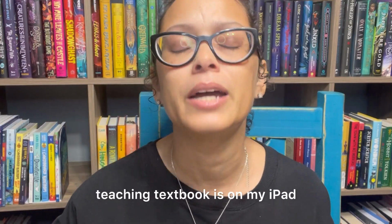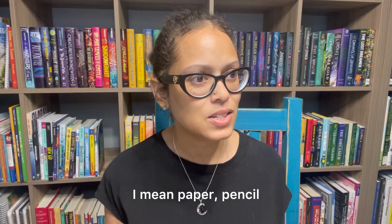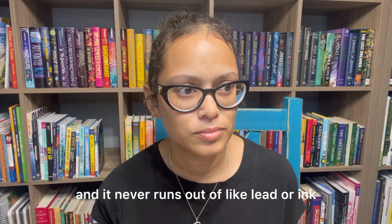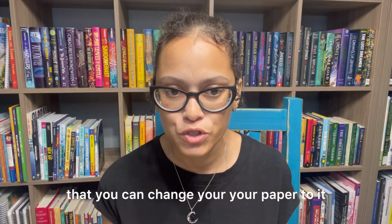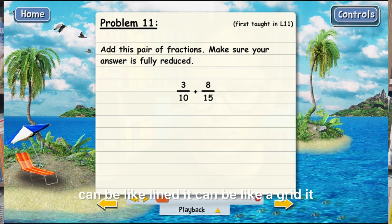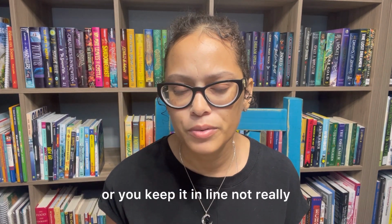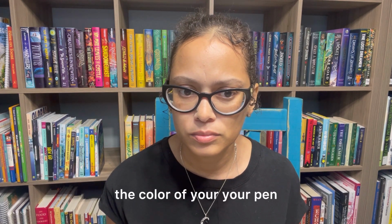Teaching Textbook is on my iPad and not a notebook. Yeah, it's easier when it's on your iPad. Why? I don't know. I mean, paper, pencil. What happened with that? Why not? Well, because I have this Apple Pencil that writes on the screen and it never runs out of lead or ink. It's like infinite. That's a good point. Yes. And you have all the different papers that you can change your paper to. It can be lined, it can be a grid, all kinds of stuff. Do you ever change it, or you keep it at lined? Not really, but you can change the colors too, right? When you're writing, you can actually change the color of your pen.